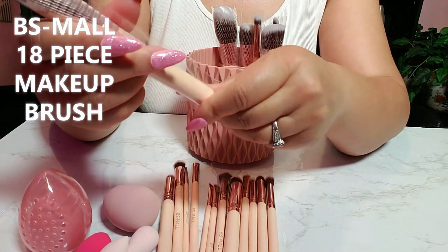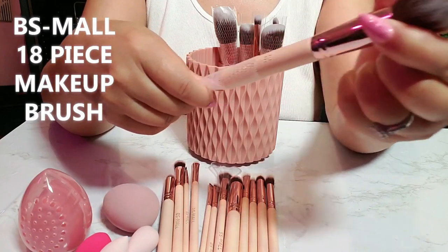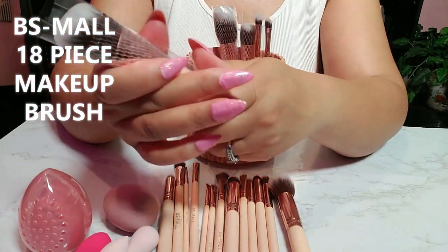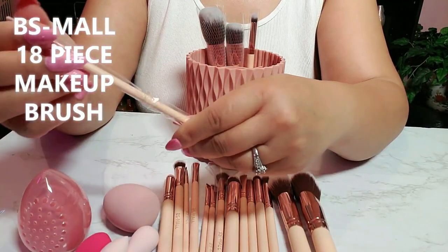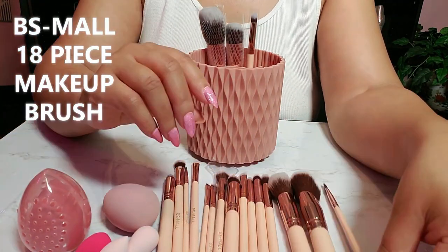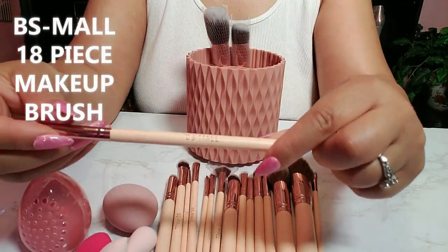Now they say good things come in threes. Well, in this case, they came in 18. You get all the popular brush shapes you need to create any look, from simple to glam. Whether you're blending, contouring, or highlighting, BS Mall has got you covered. So did they pass the test? Yes, they did. If you're looking for a brush set that won't break the bank but still delivers top-notch results, these are your new go-to. Trust me, your makeup game just leveled up.